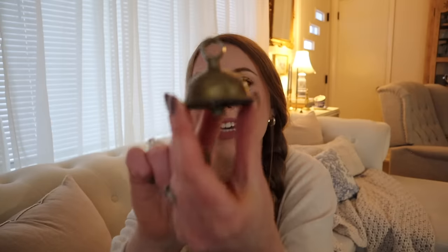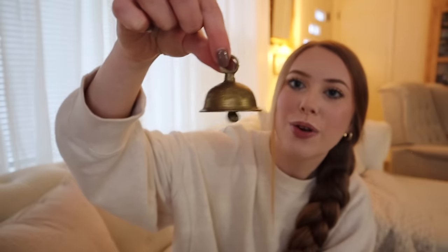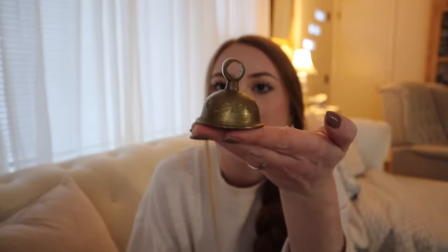Okay, from Goodwill, one of the first things I found is this tiny little brass bell. It was $1.99, and I just think this is so, so beautiful, to stack on some books, to go in a hutch. I love anything brass, and I have never seen a tiny little brass bell before, so I really loved that and decided to get it.